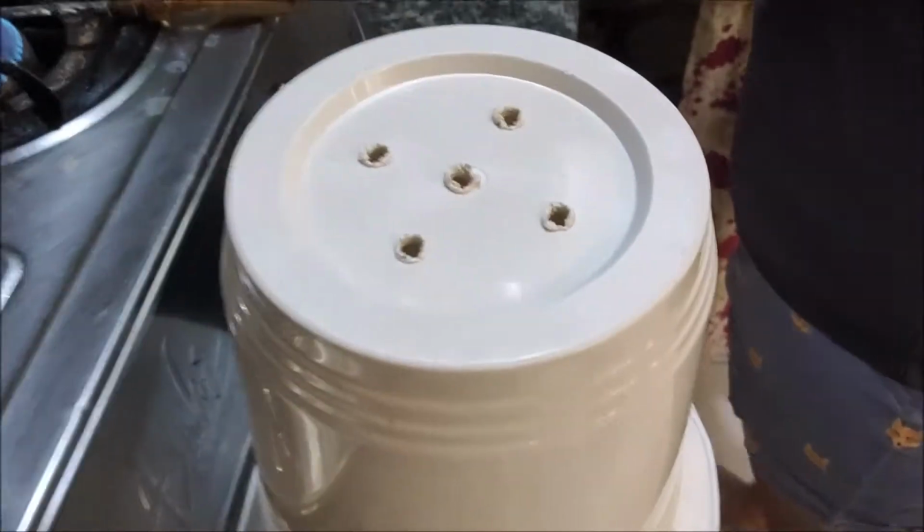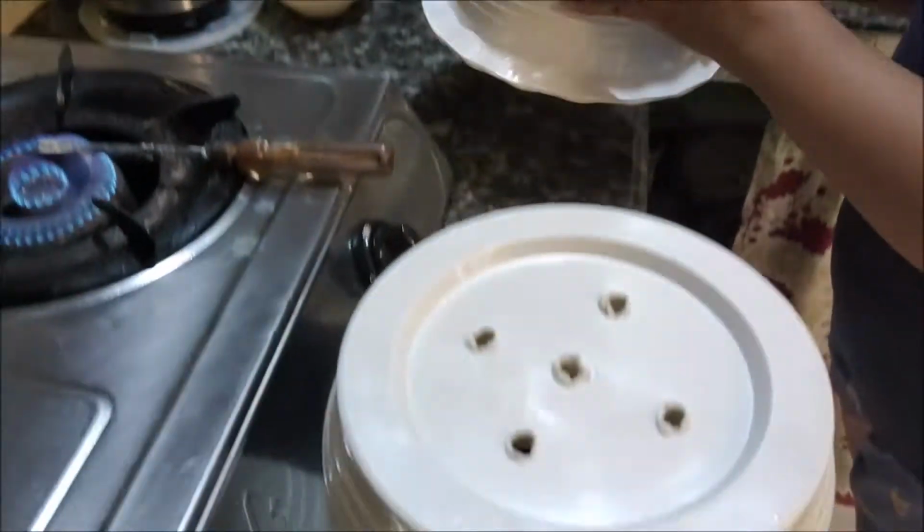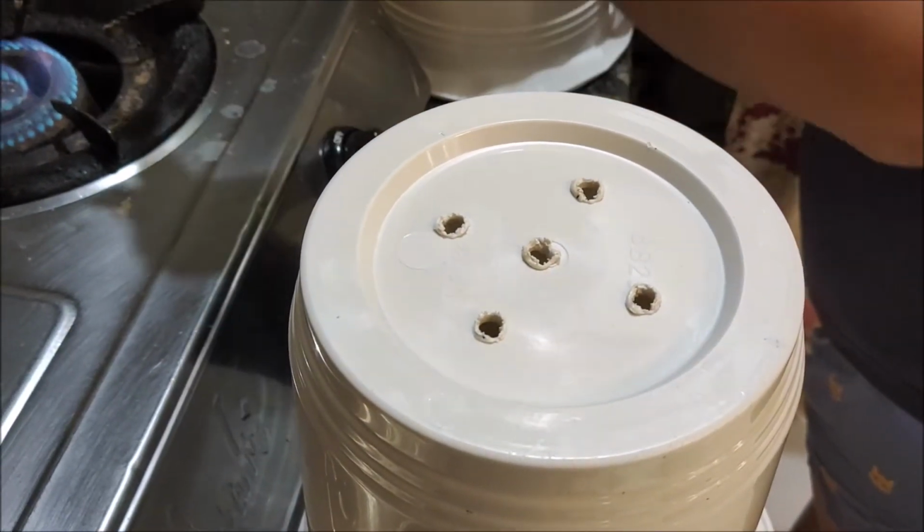So ayan, ito yung binili naming pots sa Halamanan sa Taytay. Wala. Walang butas. DIY, do it yourself.